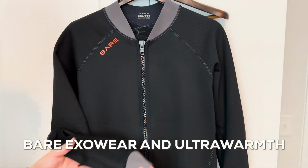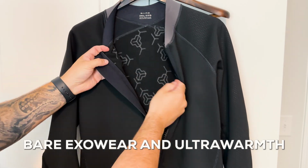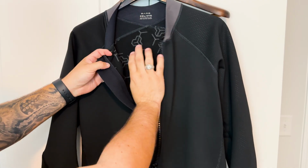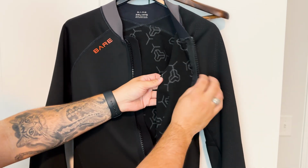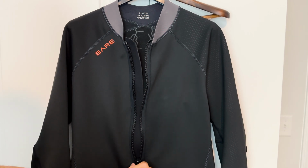Sure, a lot of divers probably have some sort of wetsuit at this point, but I promise you, the ExoWear lineup from Bare is something that I cannot recommend enough, and you really want to check this out. Now, if you haven't seen it before, ExoWear is a really lightweight, neutrally buoyant exposure protection option that you can use as a wetsuit or even as a base layer, depending on how much warmth you actually need.